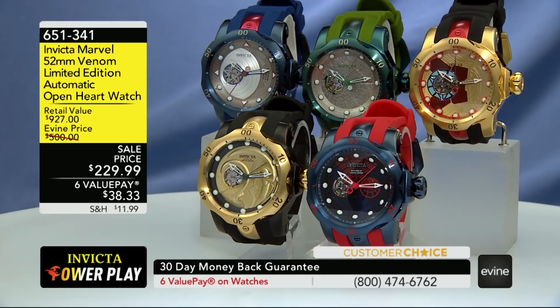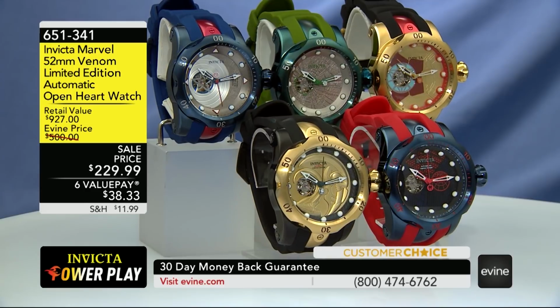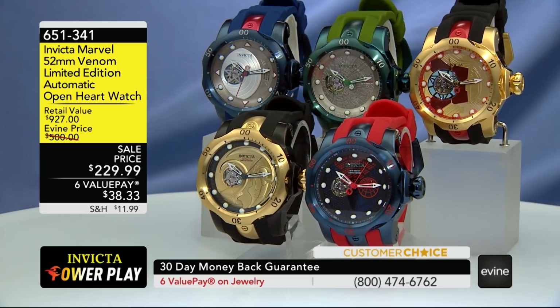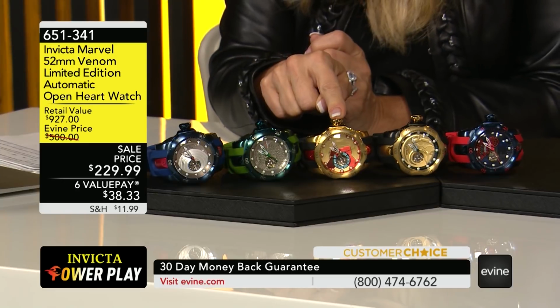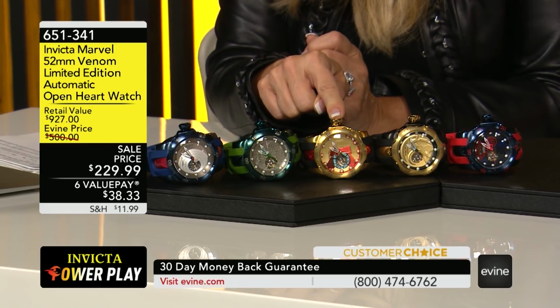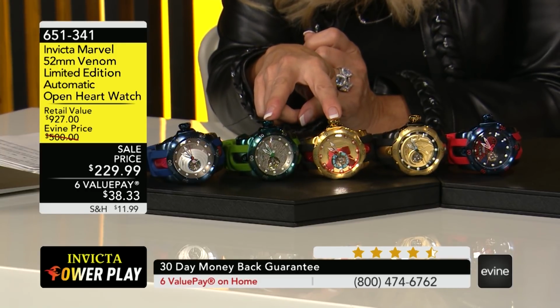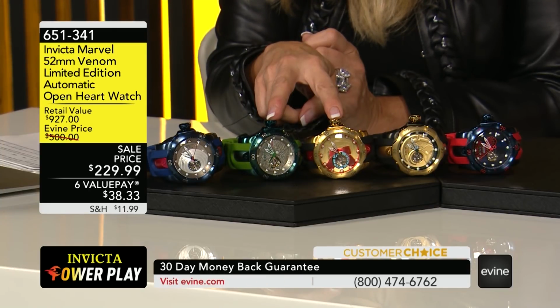This is the number one top selling watch of the cruise. It is sold out in the Black Panther, Elgato. If you want the Iron Man, fewer than one per state. And the Iron Man is this one. All right, there's your Iron Man, Tony Stark. The next to sell out will probably be the Hulk. The Hulk, super fabulous colors in the Hulk. I like the dial on the Hulk too. And then we have your Loki, your Spider-Man, and your Captain America.